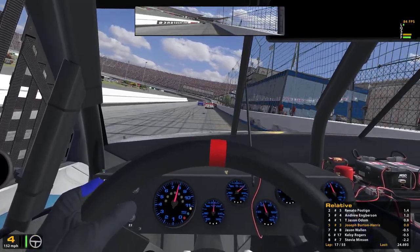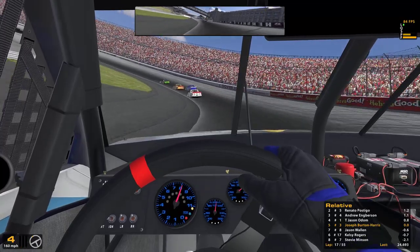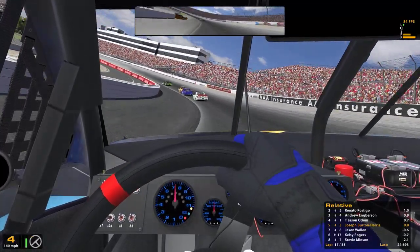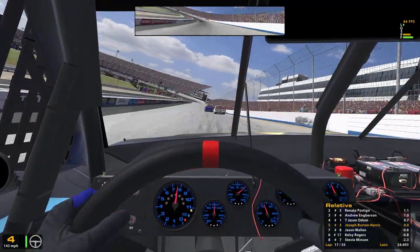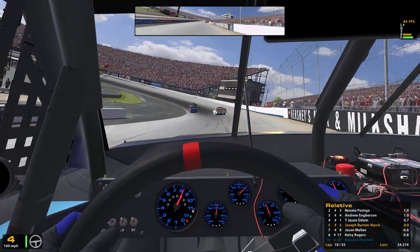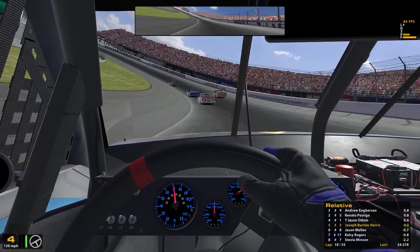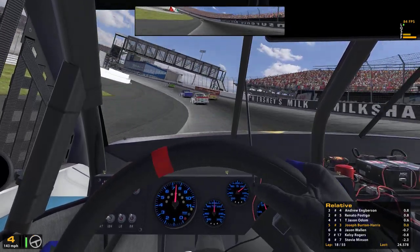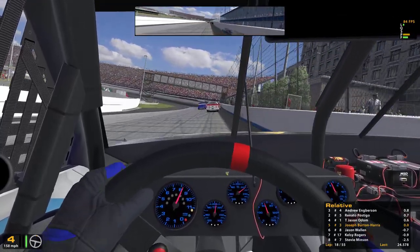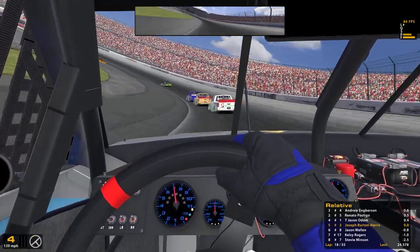Okay, it is officially time to put the pedal to the metal. Whoa! Jesus, hold on to it, lads! Dump him! Oh, he dumped him. Wait, no, don't dump him. Be clean. Be a nice racer. Oh, don't hit the wall. Be a gentleman to your fellow American racer.